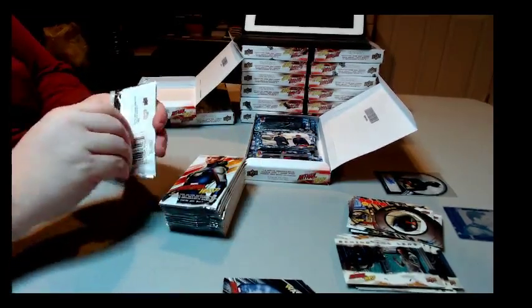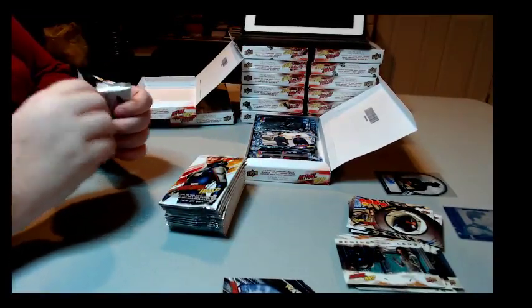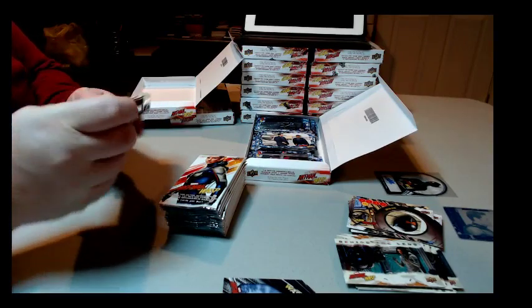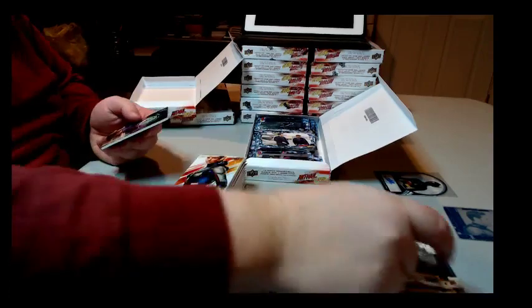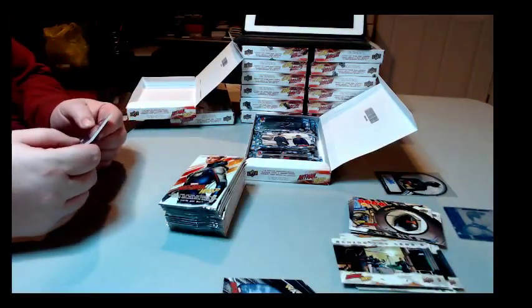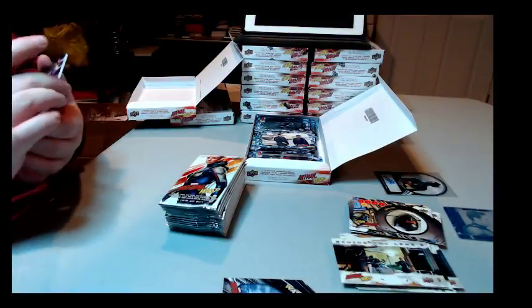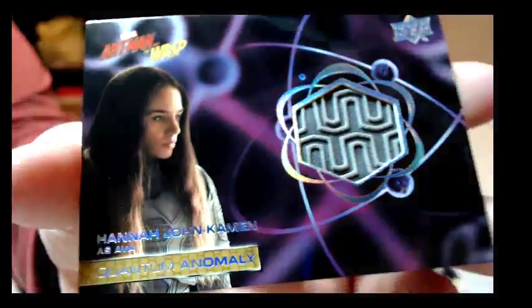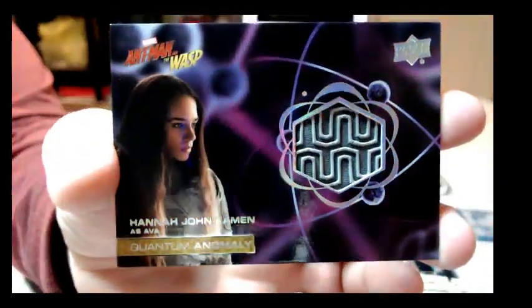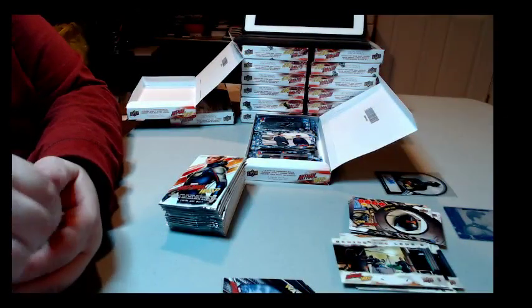Get the relic out of the way first. Another single. It's a cool pattern on this one. QM12. It's like a raised rubbery texture on it.